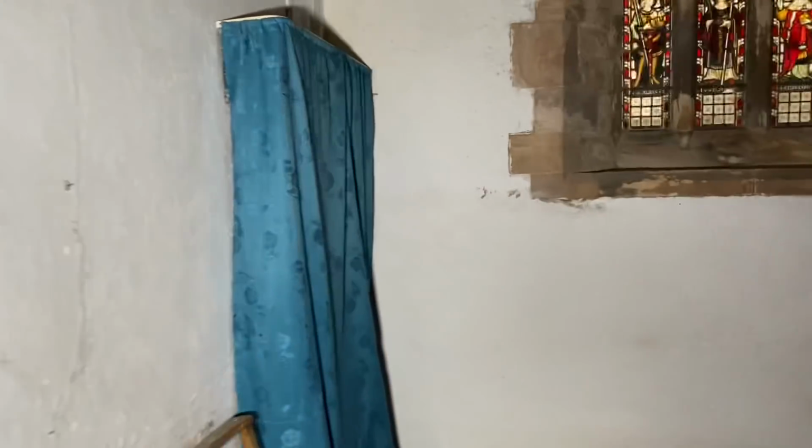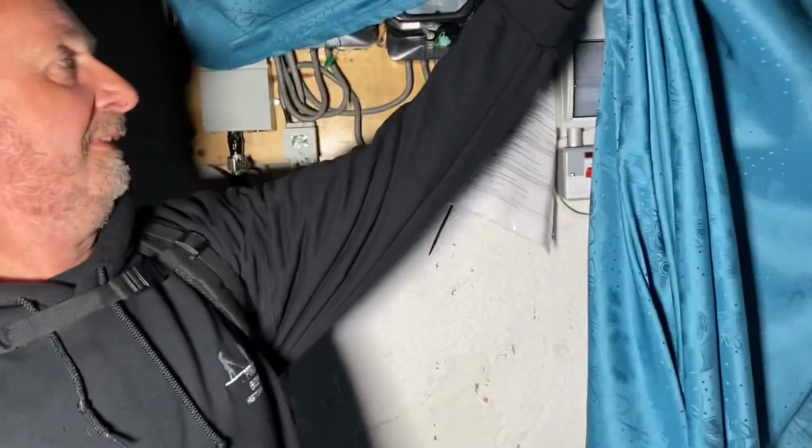Oh, see, there's another door here, Andy. Yeah, have a look behind the curtain. Well, there's a little stained glass bit there. Is it a door? You're an idiot. What's behind it? A wall. Electrics. It looked like there should be a door there.